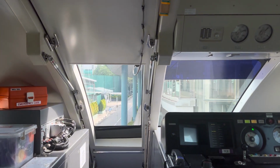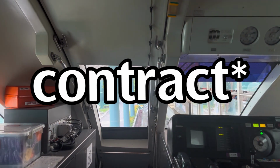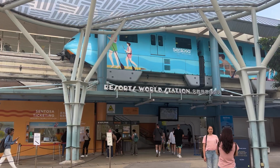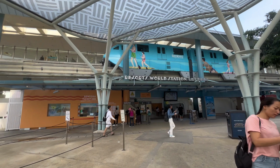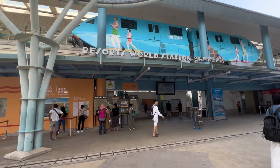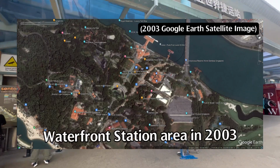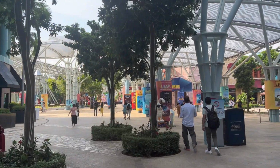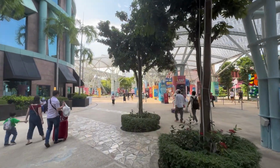The first scenario seems possible despite seeming unrealistic, as the Sentosa Express contract was awarded back in 2002, way before the concept of Resorts World Sentosa was born, as it was only brought up in 2006. As a result, contractors working on the monorail project back then were unaware of the future of the area surrounding Waterfront Station, which was not as developed in the past, therefore enabling designers to conclude that Waterfront Station did not need to accommodate large crowds.